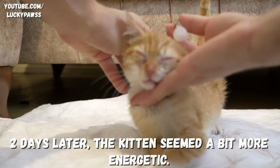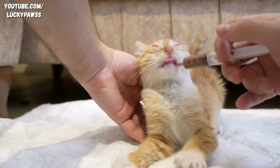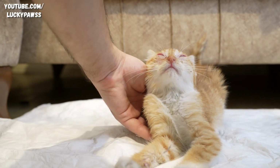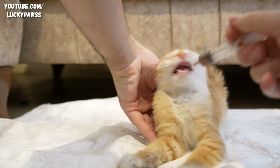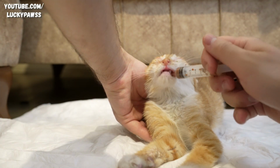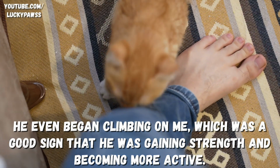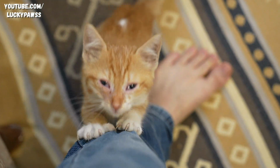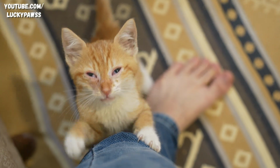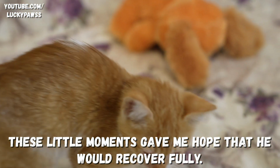Two days later, the kitten seemed a bit more energetic. I prepared food for him again and noticed he was starting to show some interest in eating on his own. It was such a relief to see this small improvement. He even began climbing on me, which was a good sign that he was gaining strength and becoming more active. These little moments gave me hope that he would recover fully.